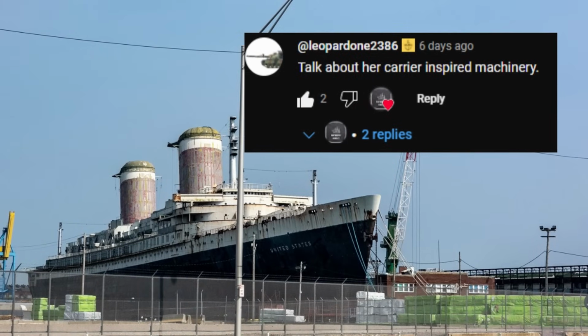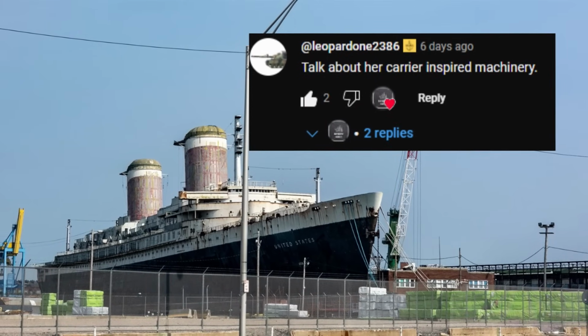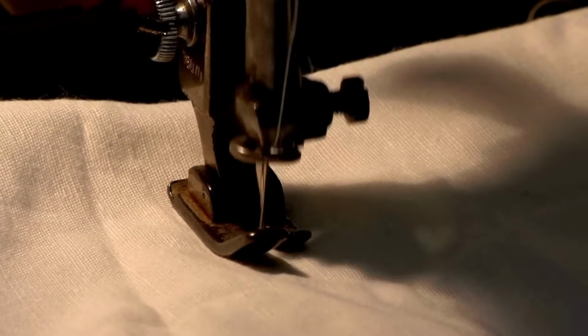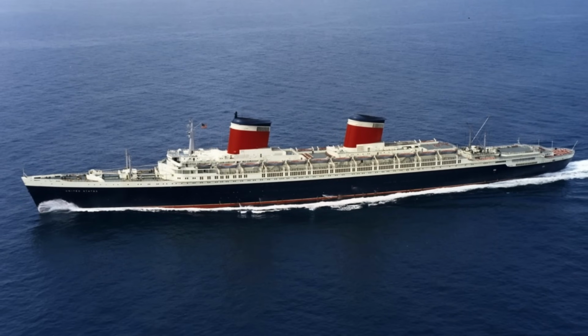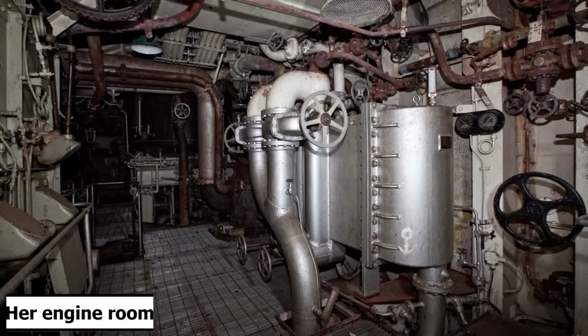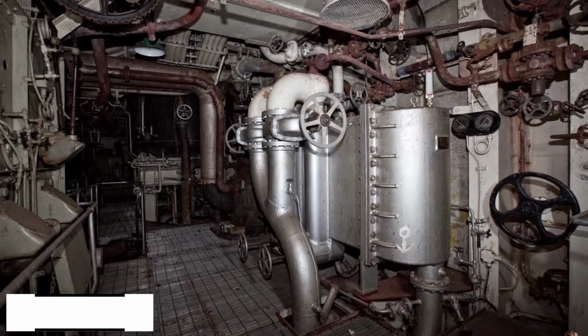Leopard1 asked us to, quote, talk about her carrier-inspired machinery. So both questions are along the same seam, and I love that for us. Her power plant was incredibly unusual for a passenger liner. She was built with secret intentions for the US Navy, hence the militaristic nature of her engines.